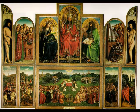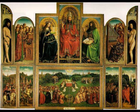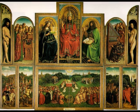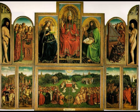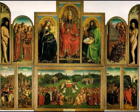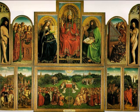So it included very rich details, very active scenes of what was going on in townspeople's lives and what it was like to live in their area. But they also are important because they developed the oil-based paint. And this is important because oil-based paint is different than water-based. Obviously, it's oil-based versus water-based, kind of self-explanatory.